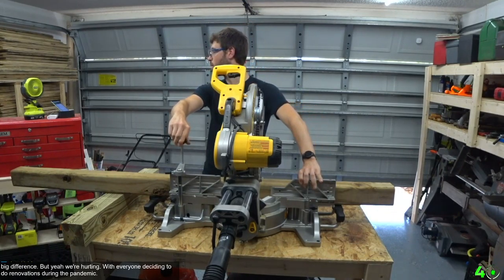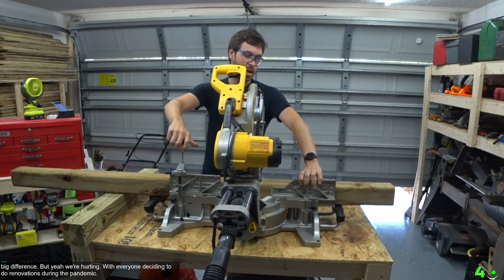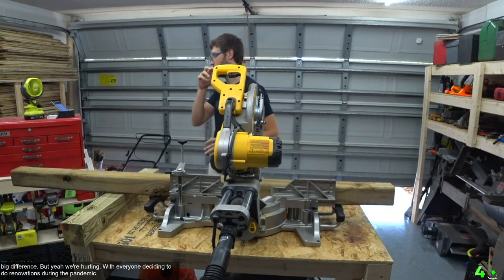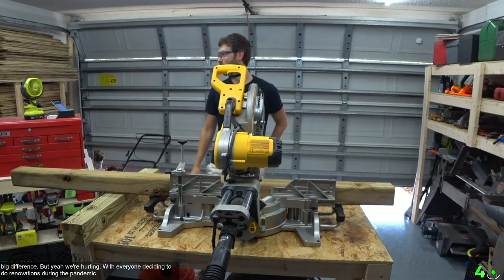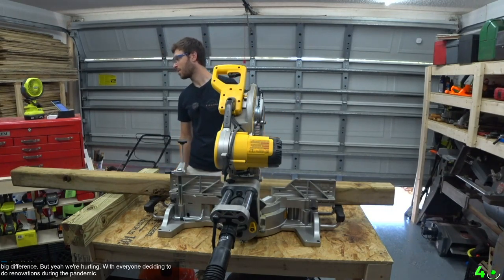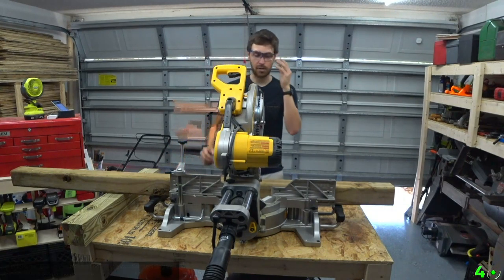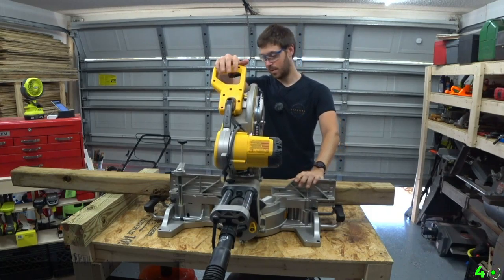I don't know if that makes it. I mean, you buy a 4x4x8, usually it's pressure treated. The one I bought's pressure treated. Is it a desert? Yeah, maybe harder to get lumber there. I guess that makes sense. Yeah, everyone's doing renovations. I just happened to buy a house during this time, so it's a convenient time to do renovations.